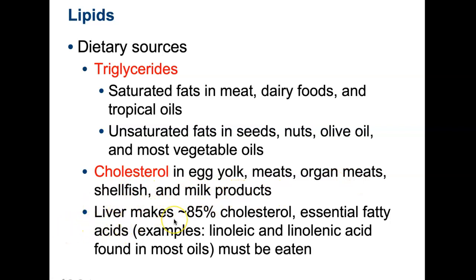The liver makes about 85% of our cholesterol. So this is something that we don't really think about. If somebody talks about having high cholesterol, if your dietary cholesterol is really high and your liver's making cholesterol, that can make too much cholesterol.